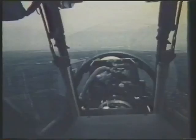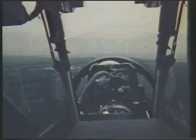Some Jaguars are two-seaters, and this is the view of a back-seater. With small, highly loaded wings, the Jaguar gives a smooth ride even in the dense, rough air at near ground level.